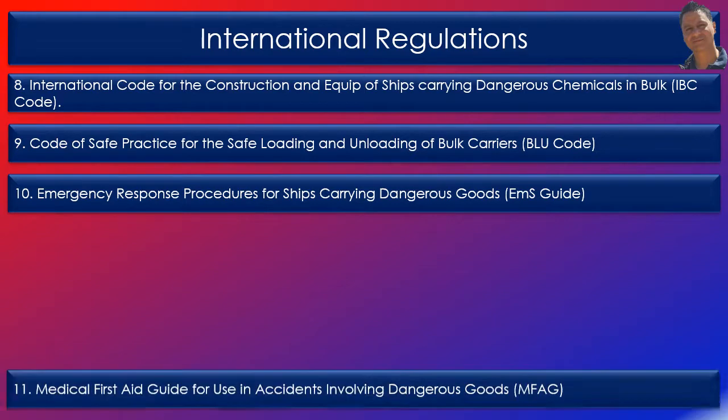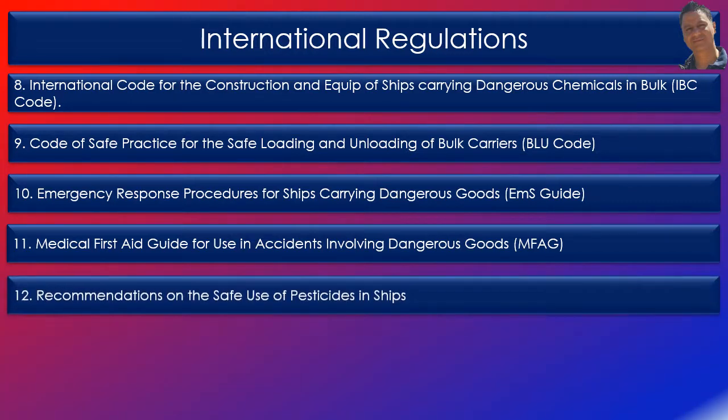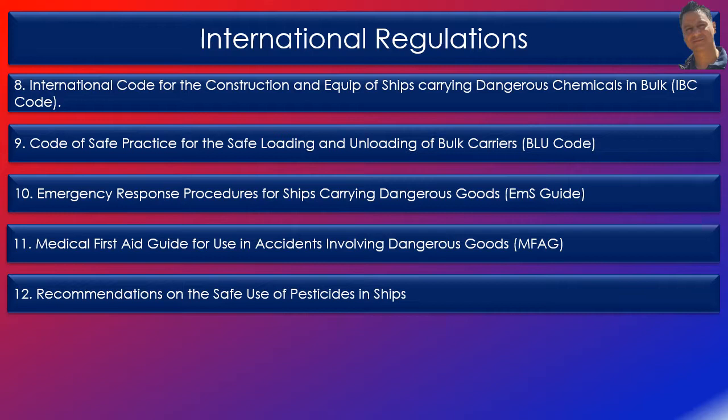Number 11. Medical First Aid Guide for use in accidents involving dangerous goods, or MFAG. The guide is produced as a supplement of the IMDG Code and provides information on medical first aid for use in accidents involving dangerous goods. Number 12. Recommendation on the safe use of pesticides in ships provides guidance on the usage of pesticides at sea.